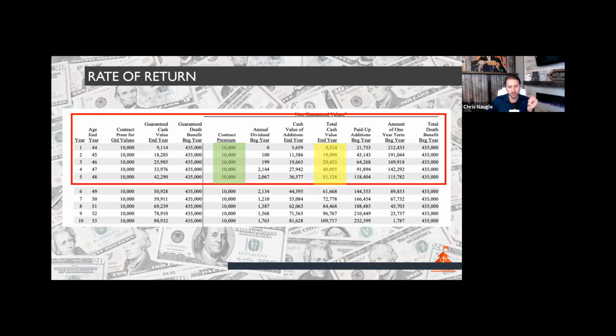Here's cumulative return. Over 5 years, I put in $10,000 a year. So how much is my total deposit into this specially designed whole life? $50,000, right? I put 50 grand in. So if I put 50 grand in and I have 51,126, what is my cumulative return? Well, on my 50 grand, I made $1,126, right? So if I take that 1,126 and I just divide that into 50 grand, over 5 years, I have made 2.25%. So let's round it to 2.3%.